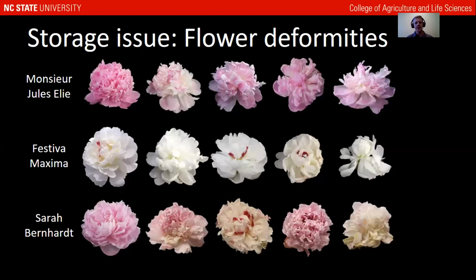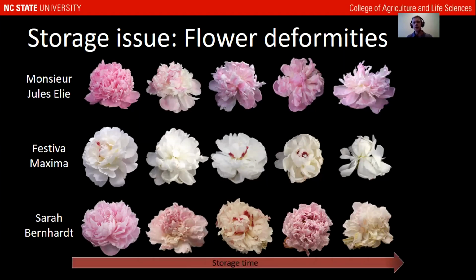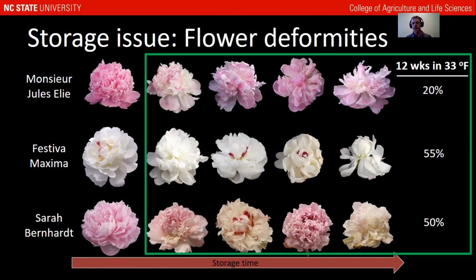This is a pretty slide in a sense. The first column shows flowers that had not been stored at all, and everything to the right of that is a deformity in flower shape that we saw throughout the storage experiment. Generally, this deformity is happening at our higher and lower temperatures, but it increases with time. Again, this emphasizes that 33 degrees, the industry standard, has been really helpful in reducing the number of flowers that are deformed, and Monsieur Jules Ali has been the best performer in our experiments, with only about 20% of them being deformed after 12 weeks of storage.